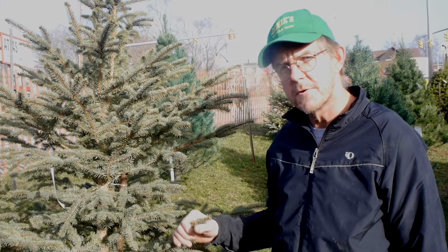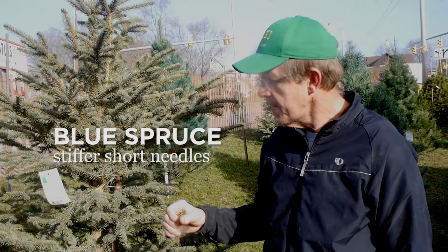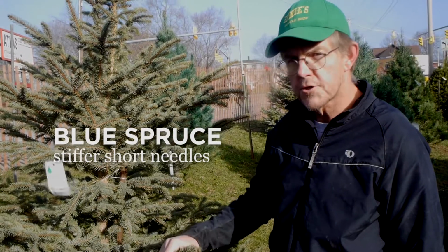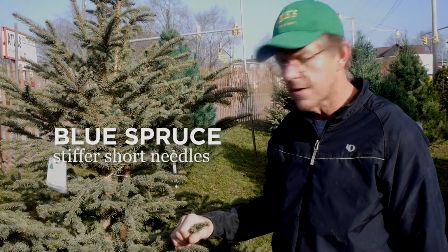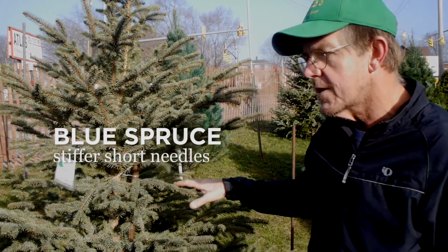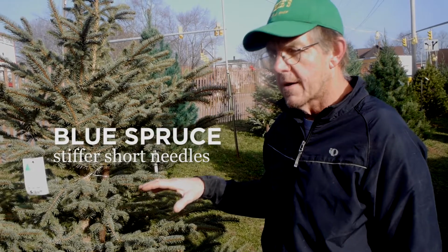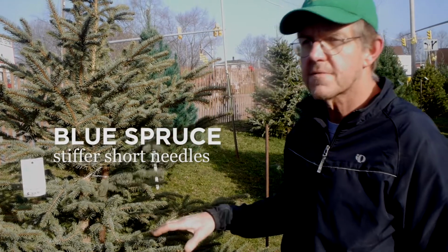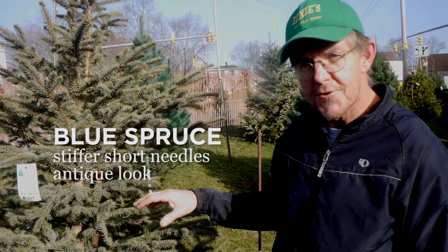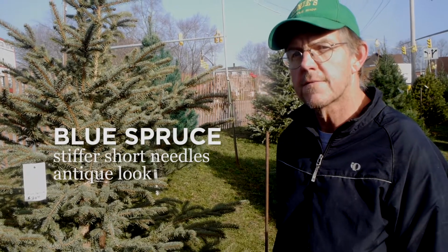Okay, this is a blue spruce. A little bit stiffer needles on this one. Needles are a little bit shorter, similar to a Fraser or a Douglas fir, not as long of a needle as what the Scotch pine is. One of the things I really like about this tree is that if you have an older home, a century home, this tree has more of an antique look to it, and it looks really nice in an old brick farmhouse or an old stone house.